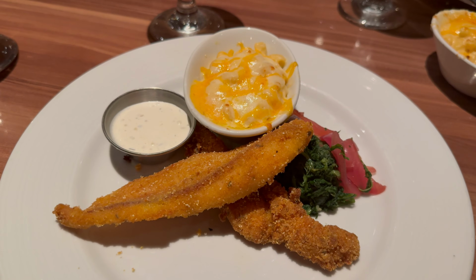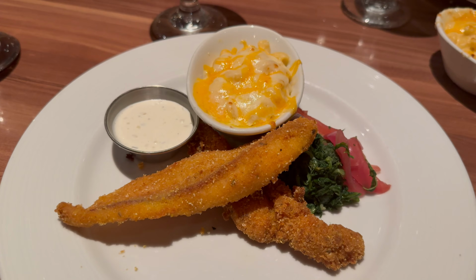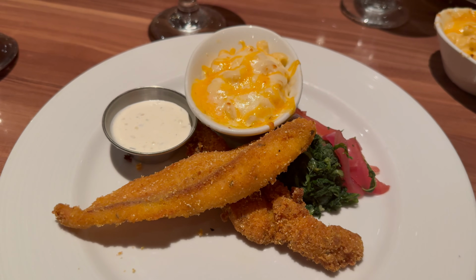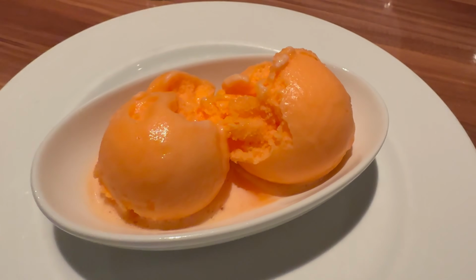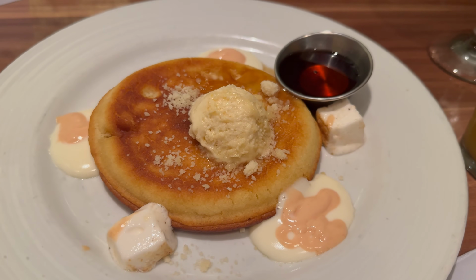I think the food was really good on this cruise. Like I went on the Mardi Gras before, I've been on the Celebration, I've been on the Vista, but the food on the Horizon is really good. And then for dessert, I got some more sorbet. The next day, we went back to Sea Day brunch and I got this pancake.